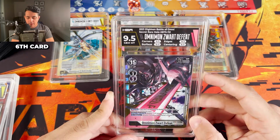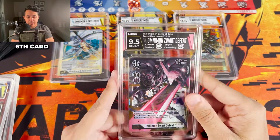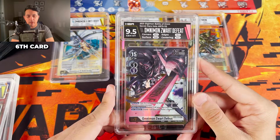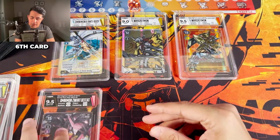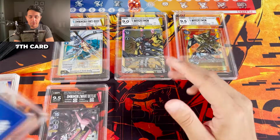9.5 everywhere else though. So we will take this card. I do agree with it for the most part. It seems like a fair grade. And yeah, I would overall give this one a 9.5 as well. So not all of them are the worst, right? Some of them, you have your own personal preference.